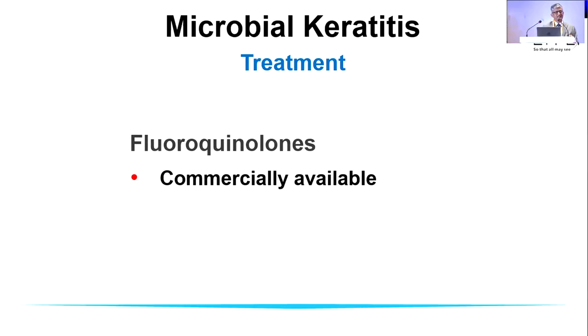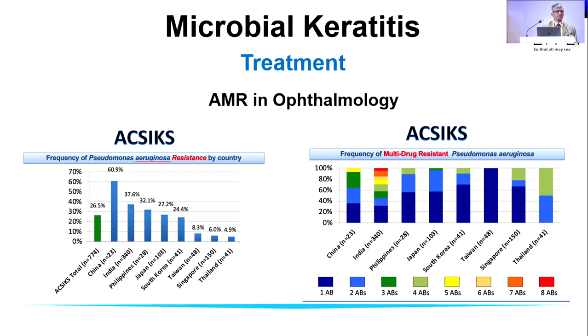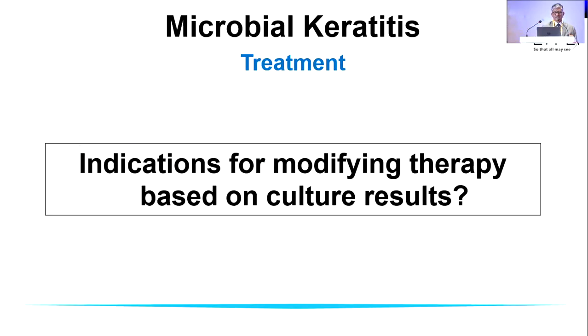Fluoroquinolones, on the other hand, are commercially available. Shelf life is not an issue. They have safe pH and tonicity, and they are non-toxic. And therefore, fluoroquinolone monotherapy became very popular. But what we are observing is that many of these fluoroquinolones are becoming ineffective, particularly against gram-positive organisms, and therefore they are losing their value as an empirical treatment in the management of keratitis.